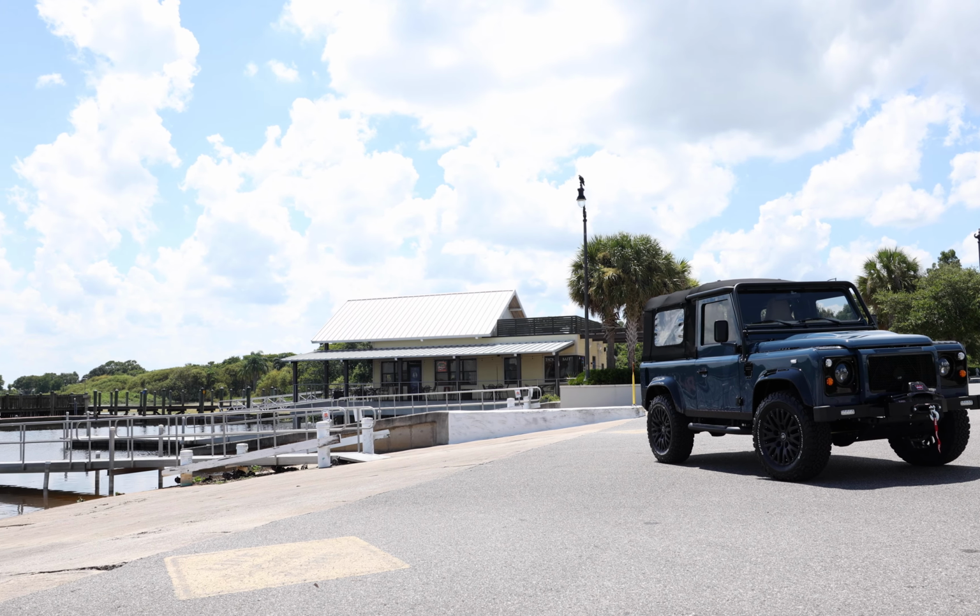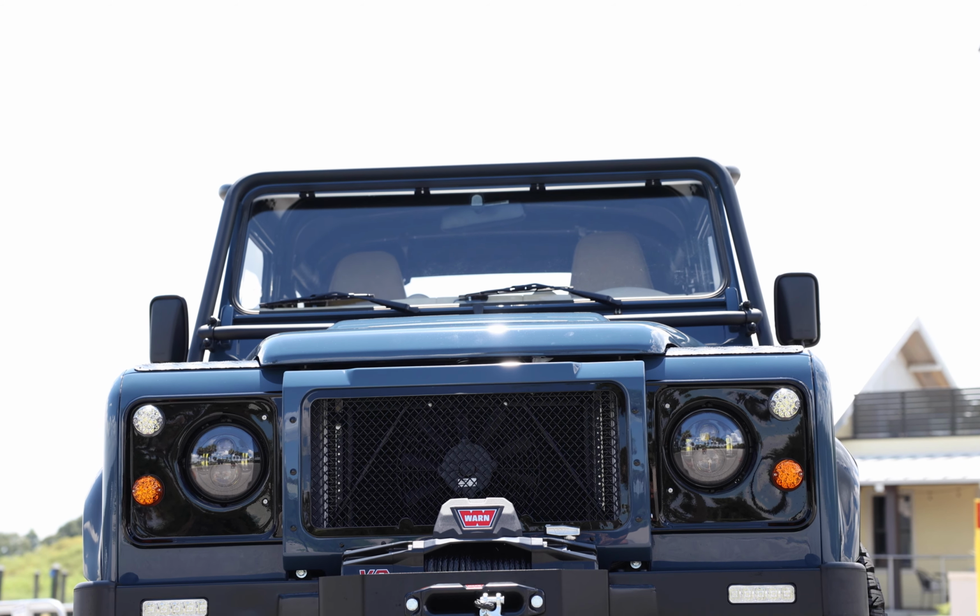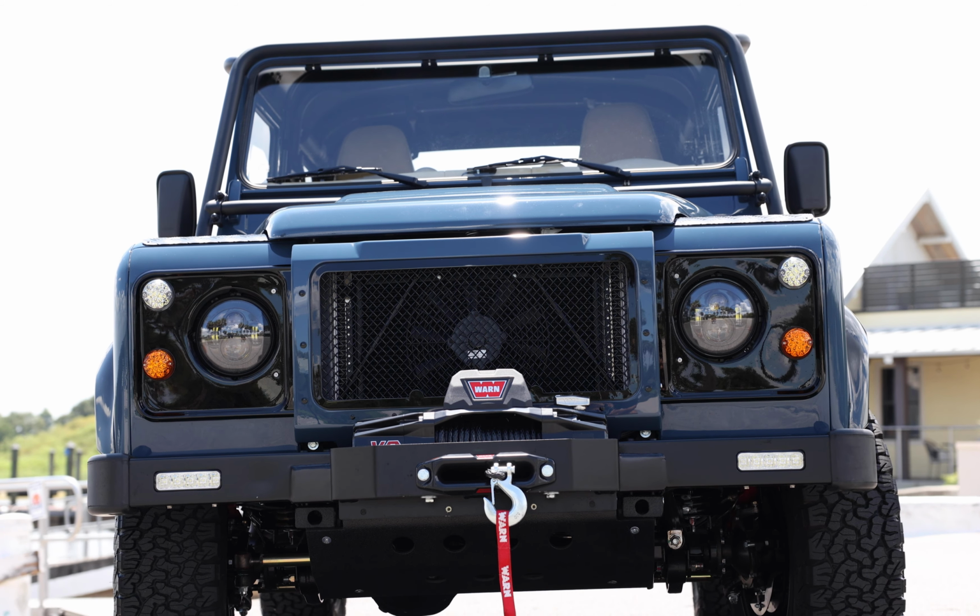This D90 features a multi-point roll cage, soft top, classic front bumper with worn winch, and ECD custom black steering guard.